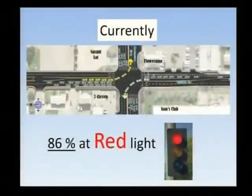So let's move ahead. This slide says 86% at red light. Please explain what we're looking at and what that number represents. Well, sure. This is the way the intersection is configured today. Madison is going across the screen, right to left.